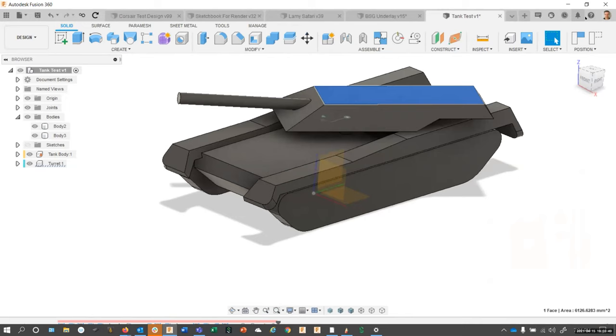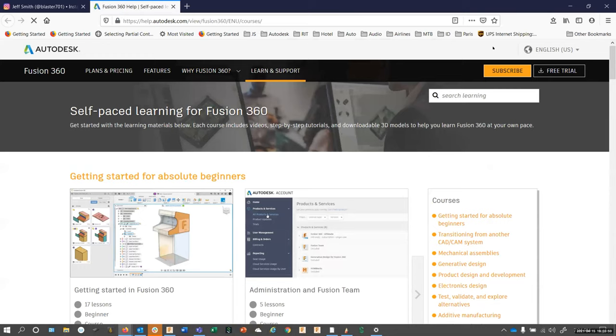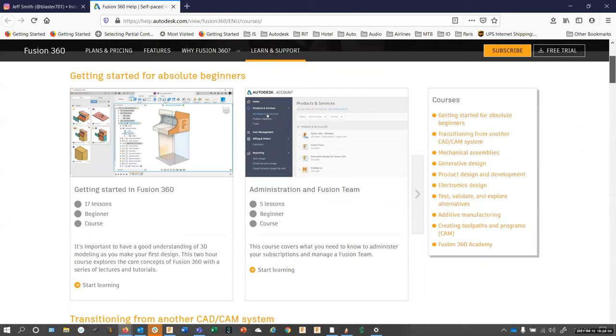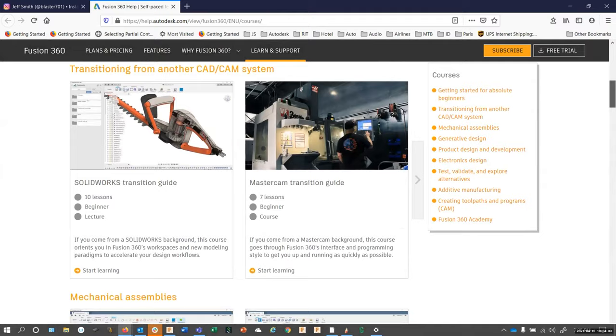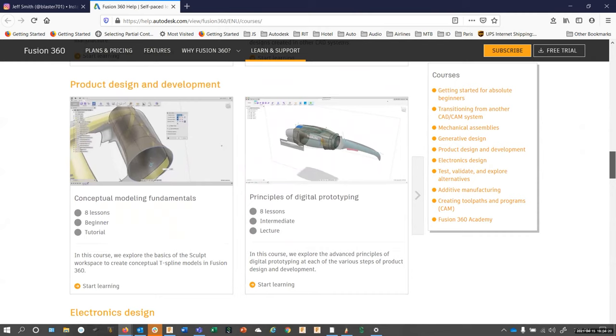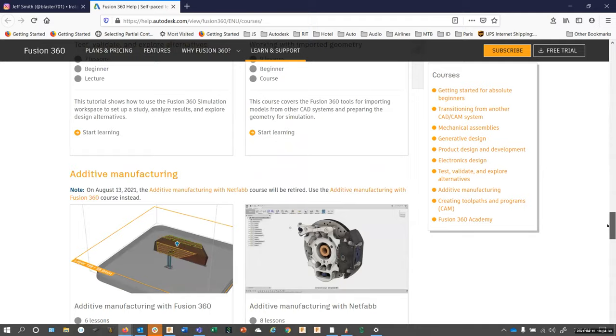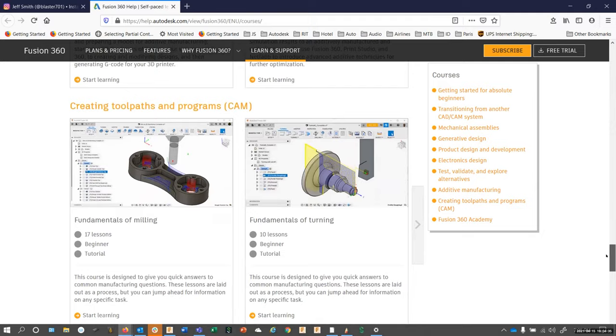Another way is the learning and documentation, self-paced learning. If I come here, it pops up this, and you've got all these lesson plans: getting started for beginners, administration, SOLIDWORKS transition, MasterCam transition, mechanical assemblies, mechanical assemblies fundamentals, generative design, product design development, electronic design. You just launch the learn. There's 9 lessons in here, and you can start it. It's a really nice concise package. Additive manufacturing with NetFab, toolpath programs and CAM, lots of stuff. That's another good resource. I would do that.